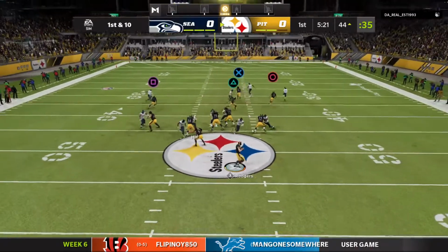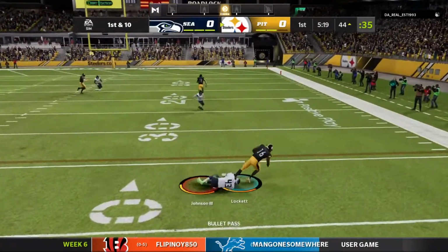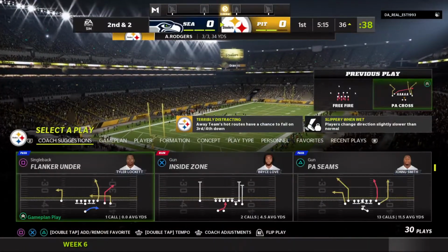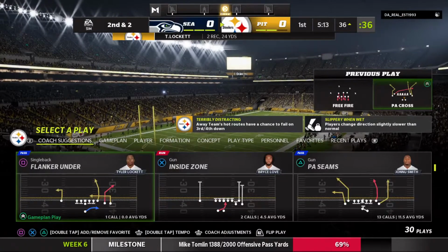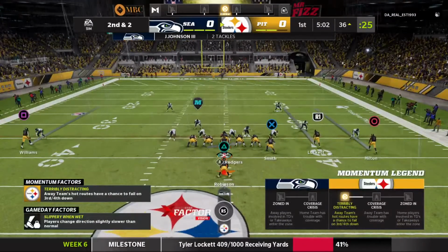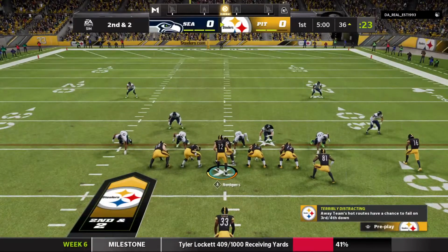Now a play fake. Rodgers. Out to the right, he gets it to Lockett. And to the 36-yard line, taken down there after getting 8 yards. And he's already got 2 catches on the opening drive. They know he's going to be a handful.